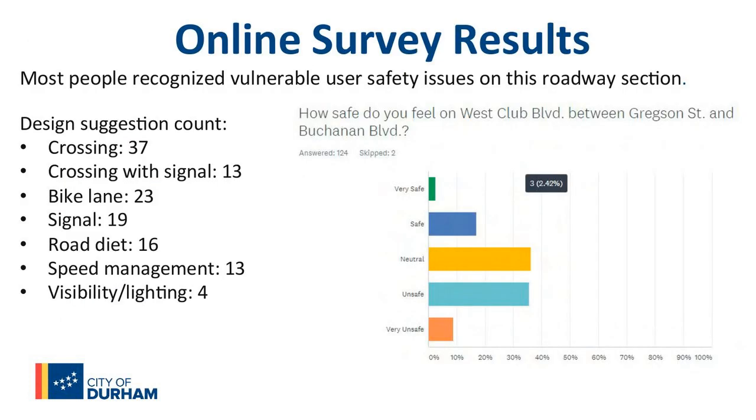In spite of the fact that most online users did not really use or experience the space as vulnerable roadway users, they still recognized that vulnerable roadway user safety was an issue. The most common suggestion we received was that we needed a safer way to cross or crossing with a signal. Several people mentioned road diets, and speed management also came up.